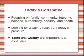Let's talk about today's consumer, because I know you guys are looking to find your niche, and as you're looking for your niche, you're looking for your consumer. Today's consumer is focusing on family, community, integrity, balance, authenticity, security, and health. Now, we're going to be talking specifically about authenticity in our next presentation here. But let's talk a little bit about family, community, integrity. We are starting to look back. We've gone through a lot of different time periods, but now we're looking at focusing on our family. How can we best benefit our family, both through health, through time efficiency, and through creating customs. These are all things that are interesting now, again, to the American consumer. So how can your niche connect with family in those 3 things?